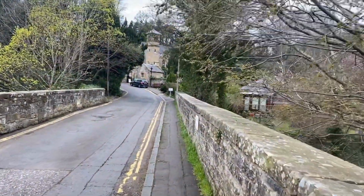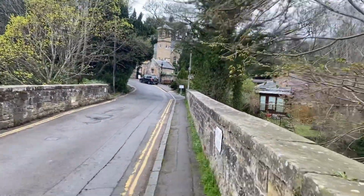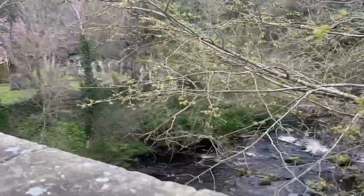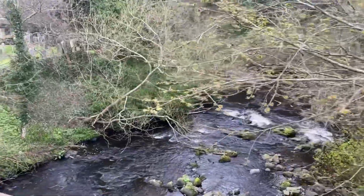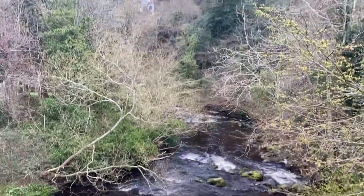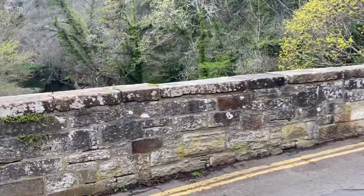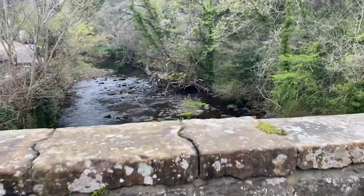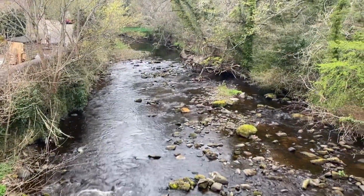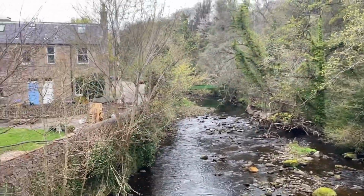Right, I can hear running water. This is the water of Leith, which goes throughout Edinburgh. And then the other side. Another little bridge over there which we'll go and investigate. Yeah, very scenic folks, very scenic.